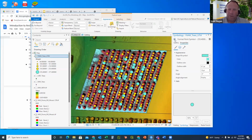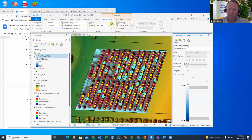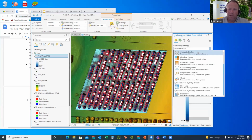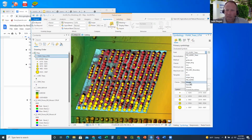For right now, I'm going to go back. I'm going to switch this to another one, and then I'm going to switch it back to graduated symbols, and it'll be all yellow again. But I have to switch it to weight as well again.